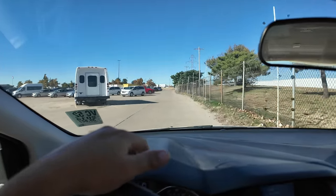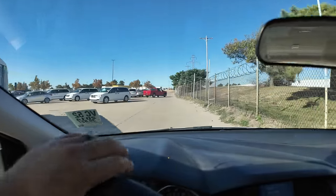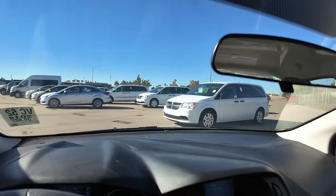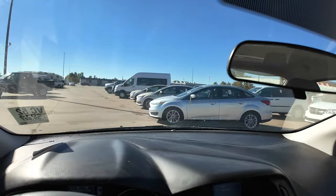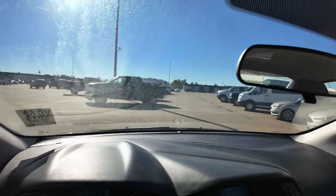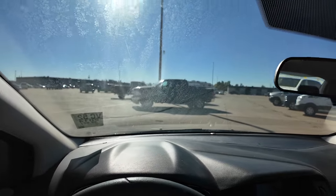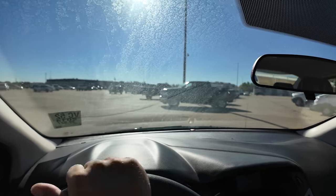I'd put a clean fuel filter in it. I'd go ahead and do a tune-up. I know it's not time for one at 39,000 miles, but on this one, I'd probably go ahead and really go through it, change all of the fluids. I think that would go a long way to help this car run a whole lot better.